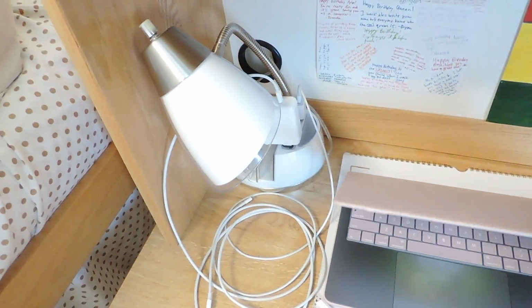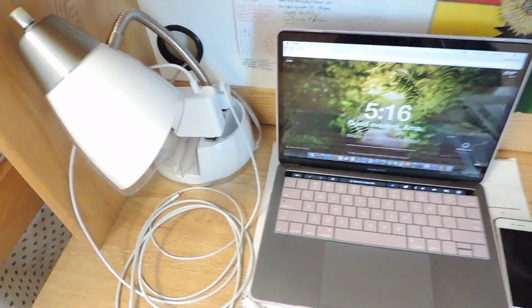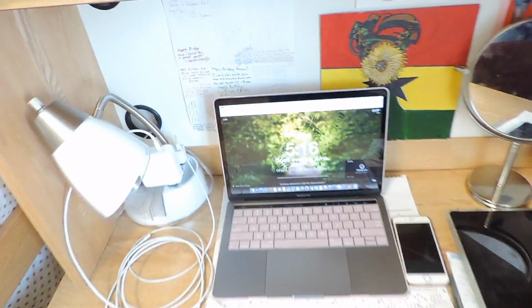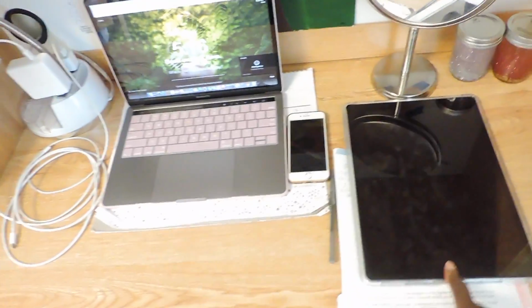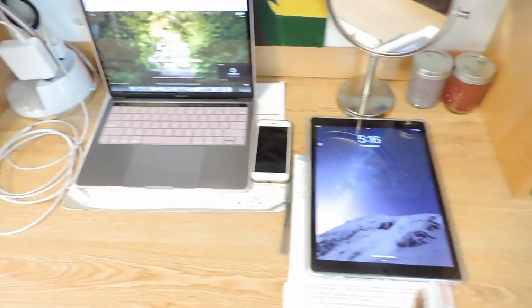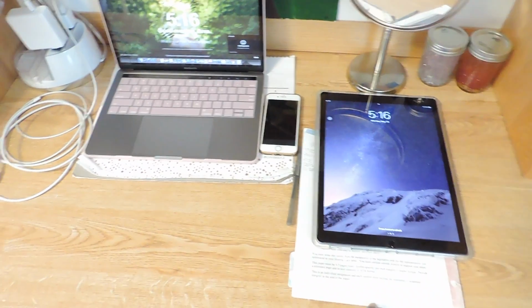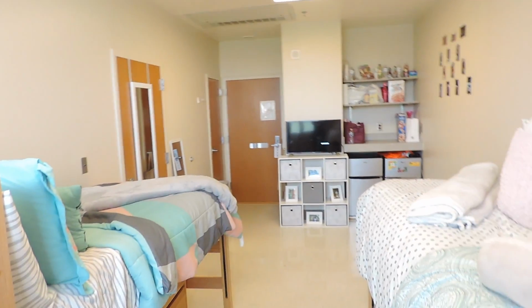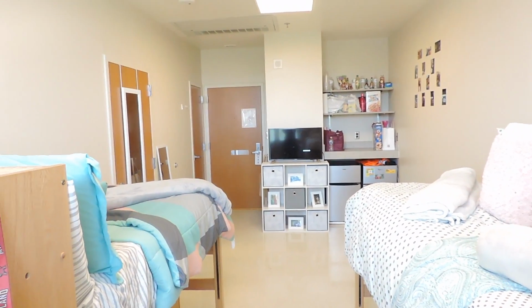My lamp, my phone charger's plugged into it, and my laptop. This is my computer. My phone's next to it. My iPad is right here. I was working on a final before I started filming this video, so that's here. My little to-do list. The curtains and the window are right here, and that's where the glare is coming from, with my roommate's desk. And then this is the view when you're standing right here.